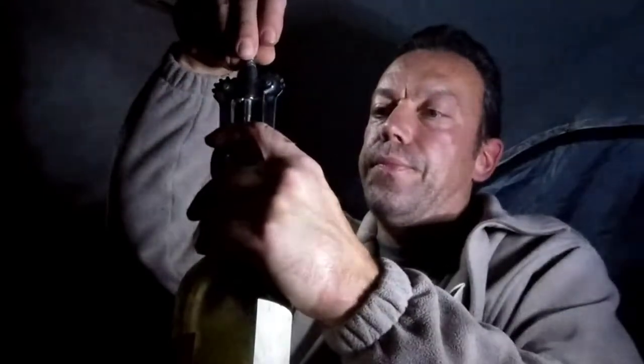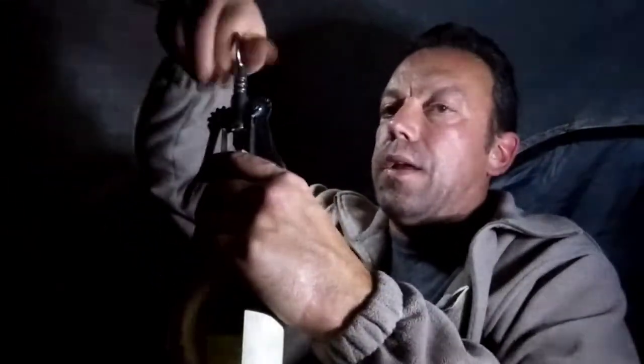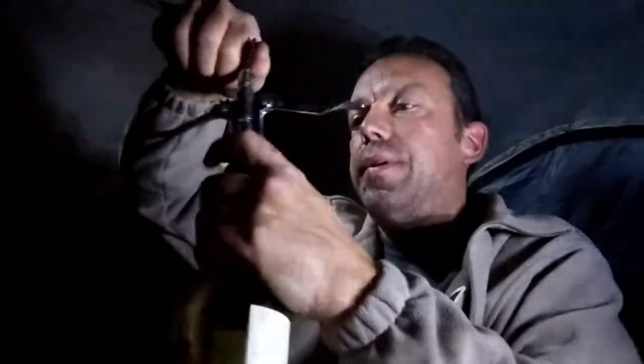Really upset I forgot my lantern. That's why I'm using my LEDs there on my flashlight and my radio. Alright guys. I'm gonna crack this baby open.